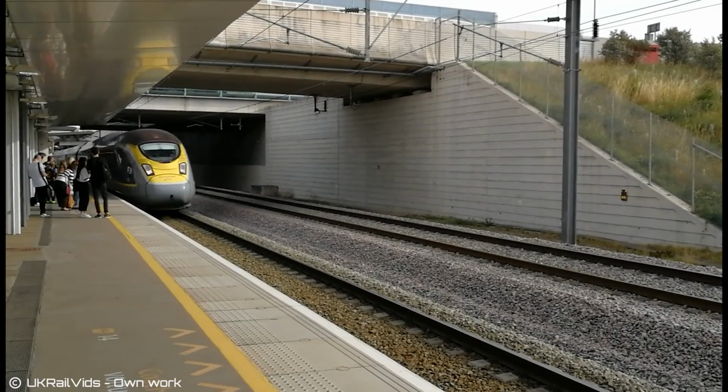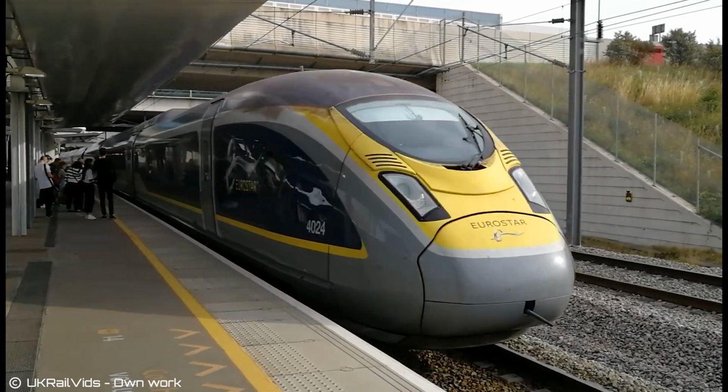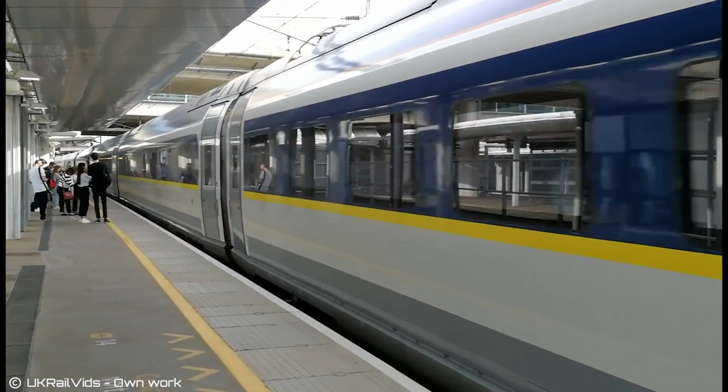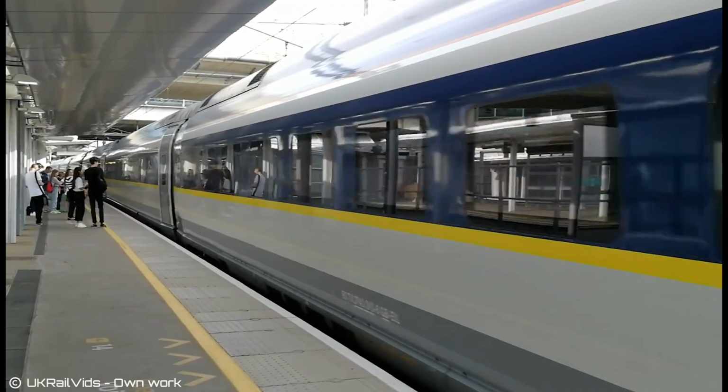However, with the opening of sections 1 and 2 of High Speed 1 in 2003 and then 2007, their usefulness was called into question, leading to the eventual redundancy of the class in November of 2007.